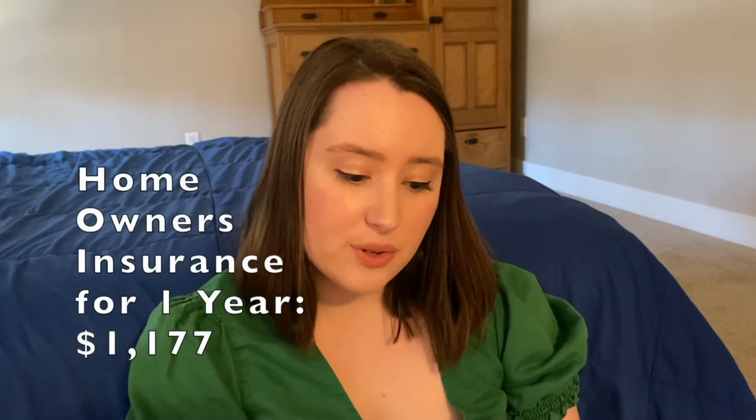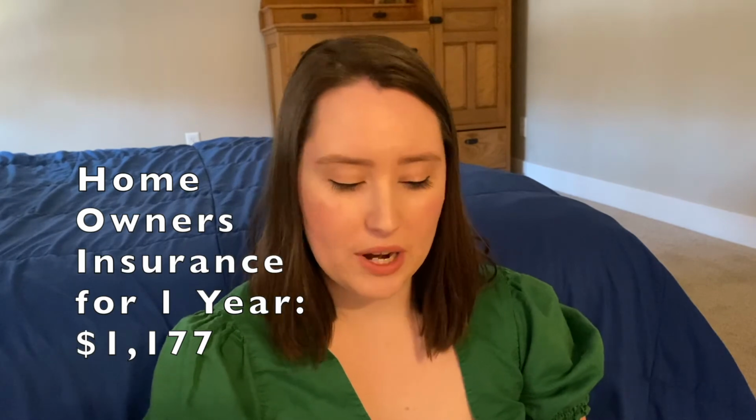We also had some prepaids, so a lot of times your mortgage company will have you pay for the first year of anything you've escrowed right on the day of closing. So we had to pay for the year the homeowner's insurance as well as the taxes. These were estimated numbers. So originally our homeowner's insurance was $1,177. It's since then gone up quite a bit, but again, another story for another day.